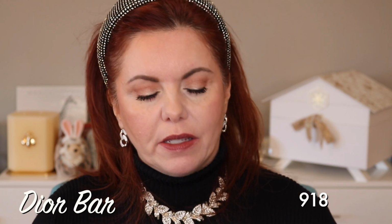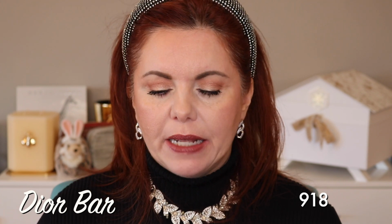It's interesting that it's in the same category, the 9s and the 8s, that have more opacity and deeper shades. This is like a plum on me. I understand why they're saying taupe because it's cool toned. It almost has a mushroom kind of undertone, but it goes plum on me. I actually like it. It's kind of 90s.